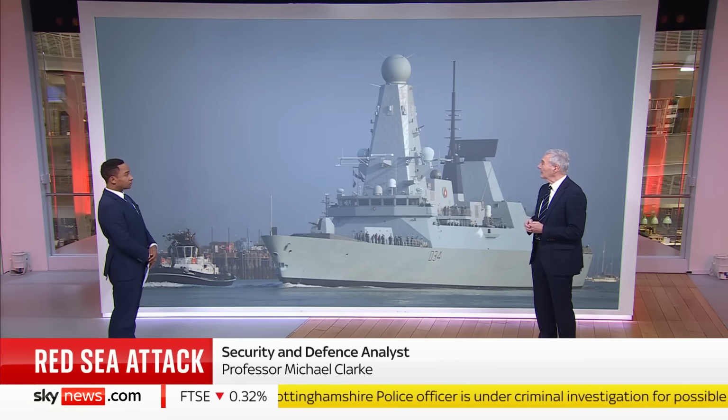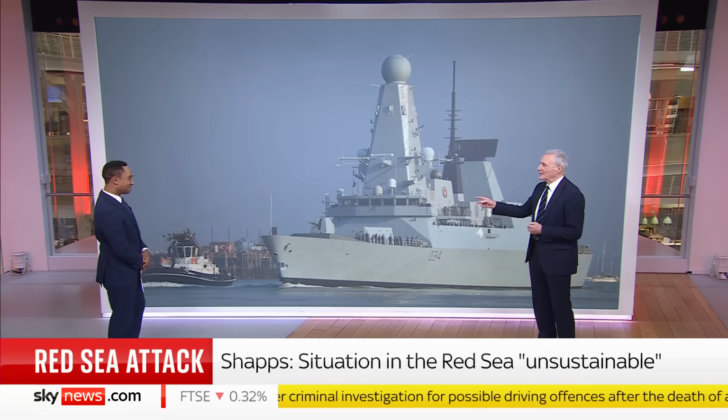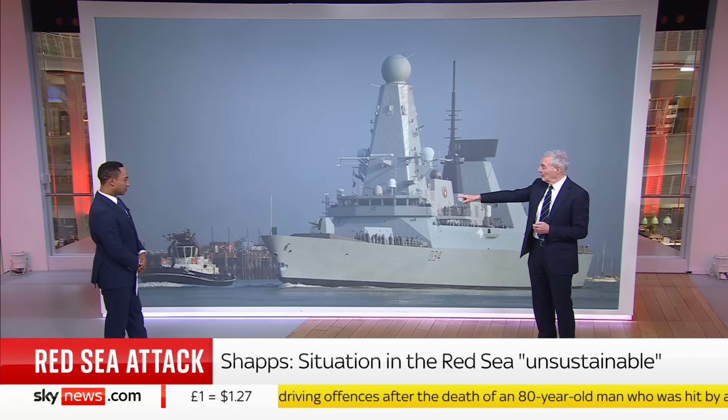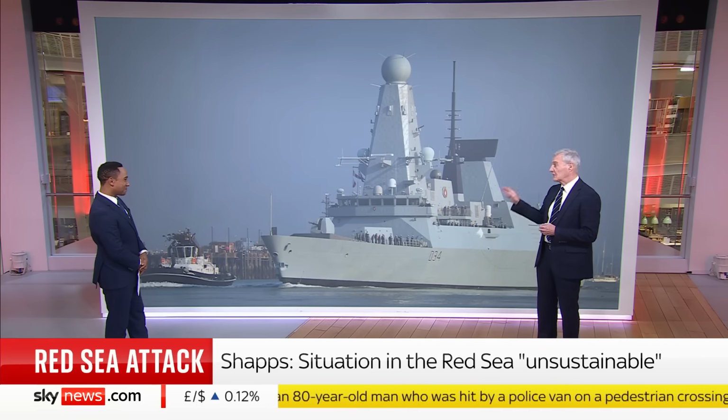It's a Type 45 destroyer, Daring class. I always say it looks like a container ship because everything's enclosed, but there, this great tower is all the radars. And apart from the 4.5-inch naval gun on the front, it doesn't look much like a warship. But believe me, when it fires, it fires.